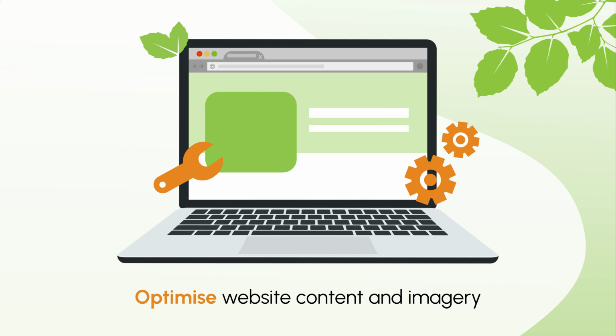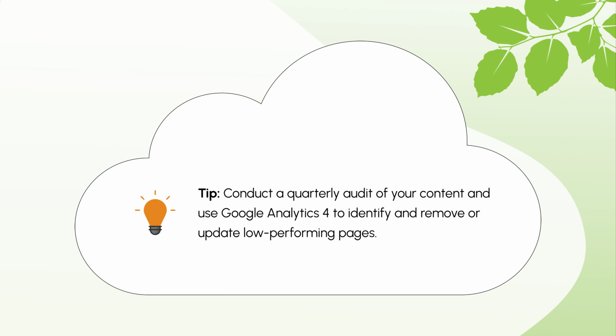By frequently reviewing and removing outdated or irrelevant information, we create a better user experience with less content. This means a reduced server load, a decrease in the energy consumption of our website, and lower emissions per visit, which results in faster loading times and a more sustainable digital presence. Our tip: conduct a quarterly audit of your content and use Google Analytics 4 to identify and remove or update low-performing pages. Focus particularly on image-heavy pages that may be contributing disproportionately to the website's carbon footprint.